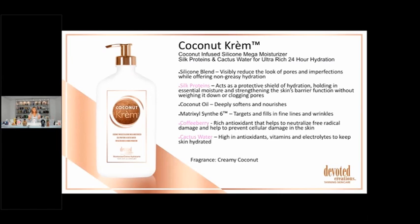And it's going to really deeply hydrate your skin. It does have coffee berry in it, which is a new ingredient as well, which is an antioxidant that helps neutralize free radical damage. It has cactus water, which is also a new ingredient, which is really high in antioxidants, vitamins, and electrolytes. So it's really great to keep your skin really hydrated and nourished.